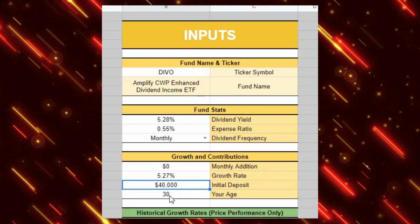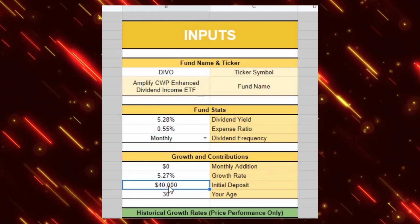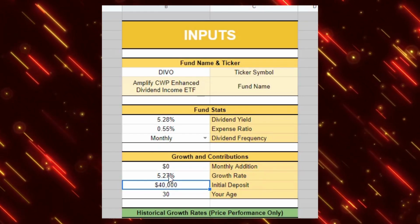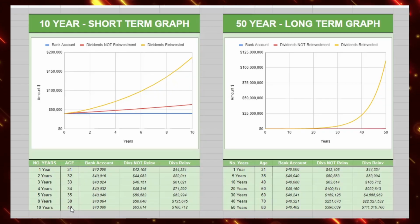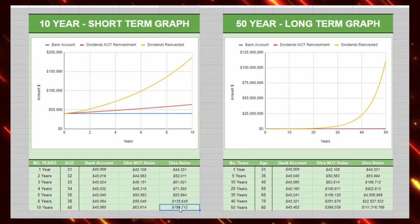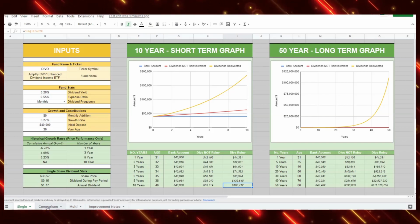Since most of my audience is sitting around the age of 30, we're going to go ahead and say you had a $40,000 initial deposit in your fund. If you just had a 5.27% growth rate and a 5.28% dividend yield, this is what it would look like if you hit 40. Your account with dividends reinvested would be $186,000, and without dividends reinvested, it would be $63,000. Now, we're going to come back to this tab, but let's jump over to the comparison tab.